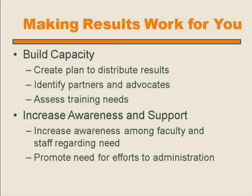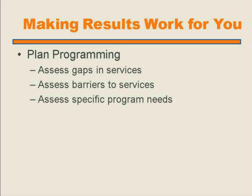And then the program planning part, how does it feed back into your actual planning, whether it be services or, what's the point that's missing from this slide, is also whether it feeds back into your policy work or your systems or infrastructures that you're trying to build. Does it support a case by collecting data? If you're in a place where you're hoping to create some type of behavioral assessment team or intervention team, does this help support the need for that on your campus?